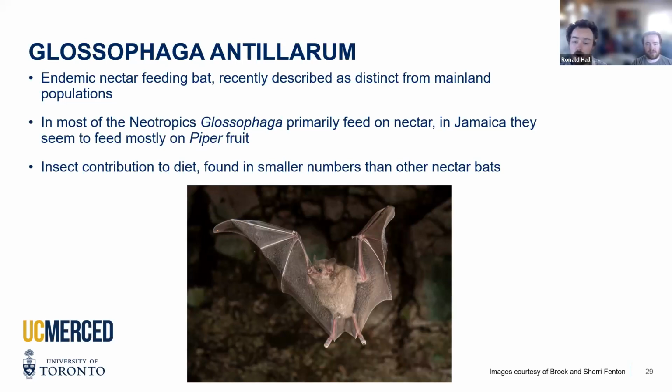While most Glossophaga are primarily nectar feeders, and this one too is a nectar feeder, anecdotally, from people that we had talked to who've worked with these before, it seems that locally they feed on fruit more than nectar, which is very unusual for this species, or for the species in this genus. They seem to be found in lower numbers than the other nectar bats that we were catching, which is itself pretty curious.